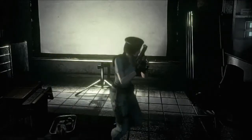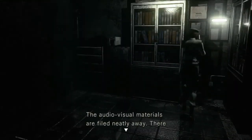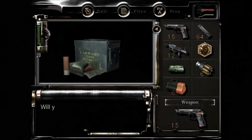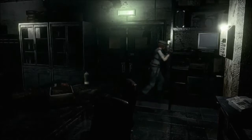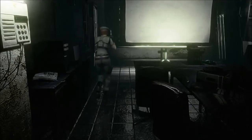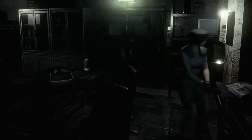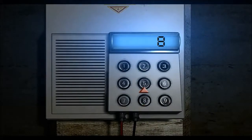Eight, 4, 6, 2. What's that for? Is there something in here I can use that on? I could pick up these shotgun shells anyway. Useful. Is there a computer or something? Oh, and is it? Yeah, it's a CMO disk. Is that something? A passcode. Right. 6, 2. Correct.